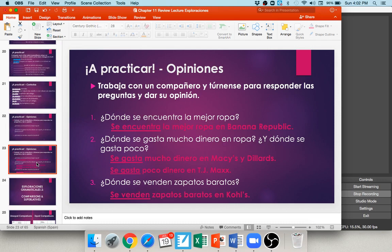Number 3, where do they sell cheap shoes? Notice we have multiple shoes here, so I answered and I said, se venden zapatos baratos in Kohl's. Cheap shoes are sold at Kohl's. Okay, hopefully this gives you an idea of how these se constructions function in Spanish.